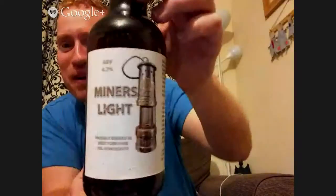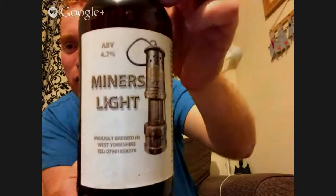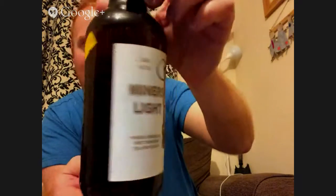Now, this interests me. I've been eyeing this beer up since January time, and I've been going, come on, I need to review it, but eventually we've got it. Miner's Light, 4.2% ABV, another Yorkshire brewery from the Cap House Brewery in West Yorkshire. Is that Batley? Batley. Now, the bottle is coming up to the end of the term. It's March 2015.